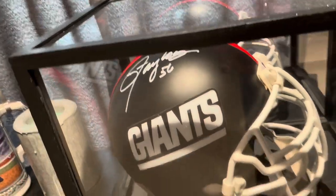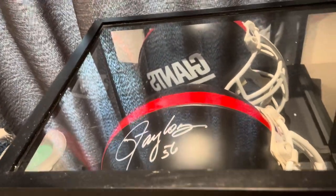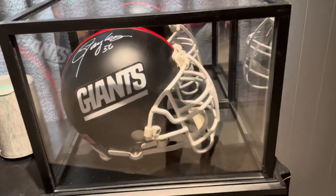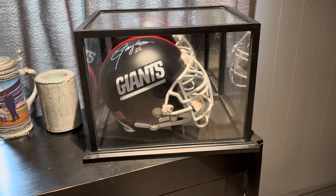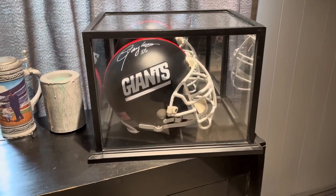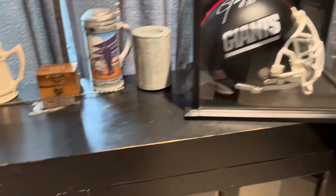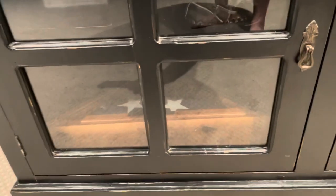Yep, there he is right there. LT changed the game. I'm a huge Giant fan. I do not collect football cards, but I am a huge Giant fan. LT and Mark Bavaro were my guys growing up. Just got some stuff in there.